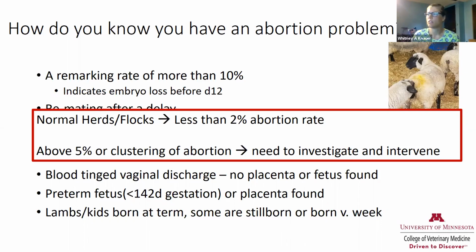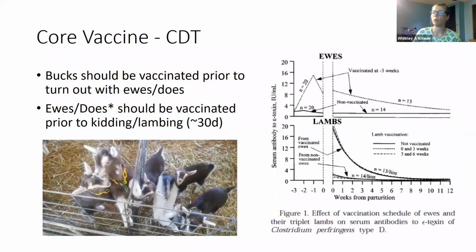And then our core vaccine. So our CDT, this is Clostridium perfringens type C and D, and then tetanus. And this is the vaccine that we want to be thinking about giving to our buck before he goes out, or our ram before he goes out with ewes and does. And that's a yearly vaccine.